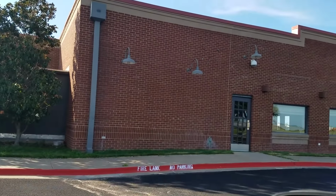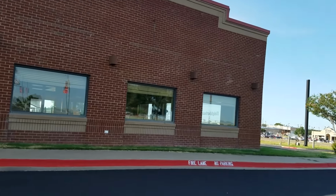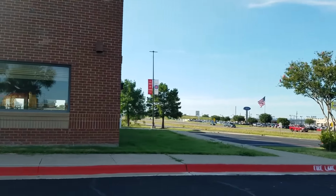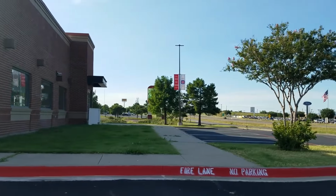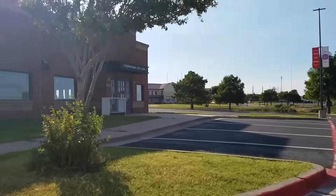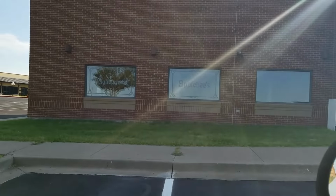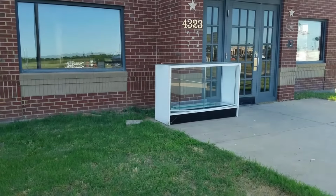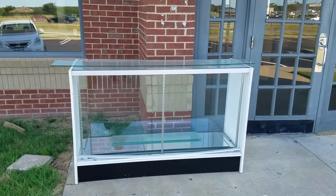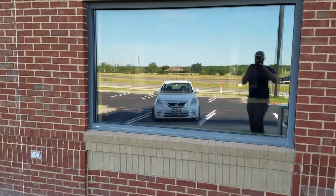There was a restaurant here right in front of the mall. Oh, it says Applebee's. That's what it is. I couldn't remember if it was an Applebee's or a Chili's or something like that. I'm going to get out and see what's left of this Applebee's. Not sure why this case is all the way over here outside of this Applebee's. It doesn't look like something that belongs to Applebee's. Looks like something that came from the outlet mall.